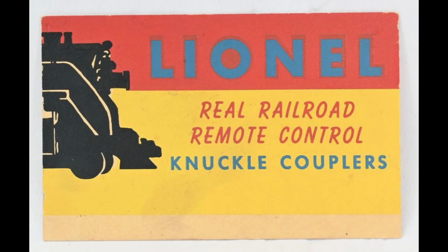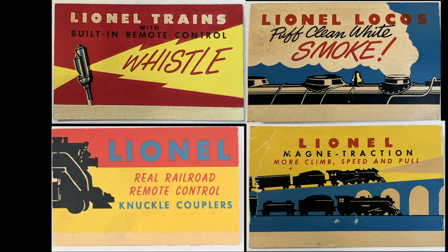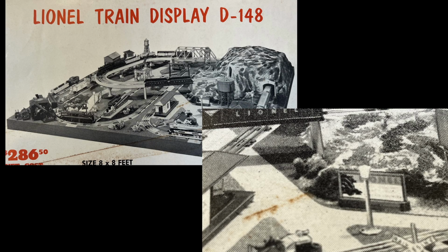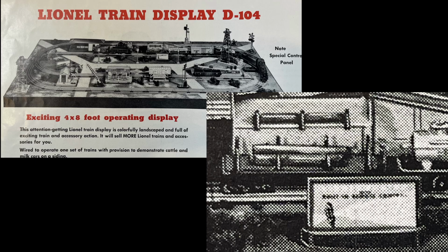Lionel, real railroad, remote control, knuckle couplers. A bold, red and yellow billboard highlighting authentic railroad equipment. These 4 billboards are a highlight of any dealer display or collection and are highly sought after. According to the images shown in the dealer display catalogs, it appears that these billboards were used between 1953 and 1955. Beware of reproduction and fake billboards.